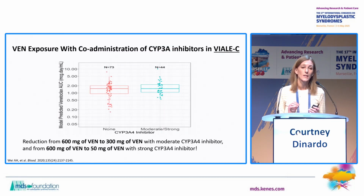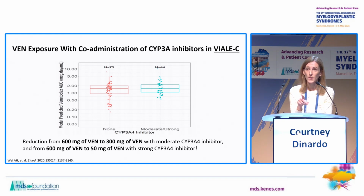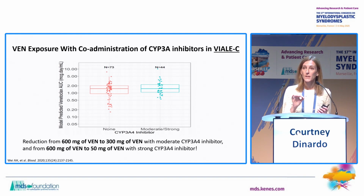The other thing we've learned to optimize is co-administration of CYP3A inhibitors. And this now is looking at VIALE-C. So this was the combination of venetoclax with low-dose cytarabine. But this is a supplemental figure in this publication, which I think is really illustrative. And it shows that when you're using moderate or strong CYP3A inhibitors at a 50% or a more than 70-75% dose reduction, you're getting equivalent levels of venetoclax. And so I think one of the most important things about using venetoclax therapy in patients is being aware of these interactions. You know, we use ciprofloxacin very frequently. That's a moderate inhibitor, the azole antifungals, strong inhibitors, and so we need to be mindful to prevent significant myelosuppression.